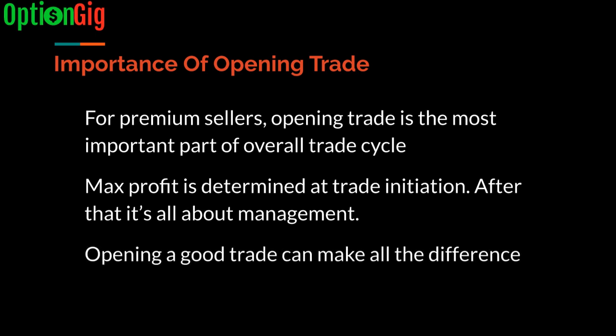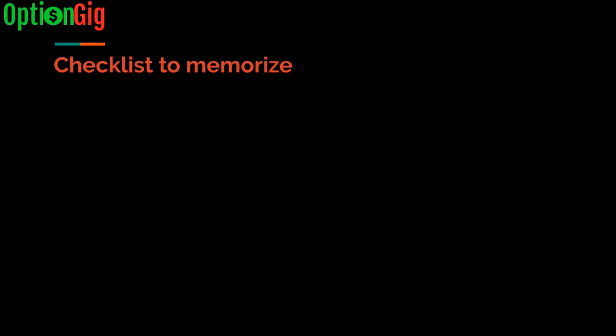And like I said, one good opening trade can make the difference between whether that trade is gonna make money for you or it's gonna end up losing money for you. So this is the checklist that I want everyone who's listening or viewing this to memorize, to make it their own muscle memory. And the checklist that I'm gonna go through is in that same order. It's not a random list. I follow this in exactly the same order.